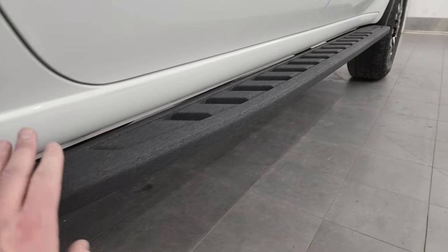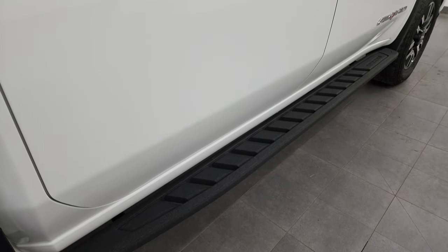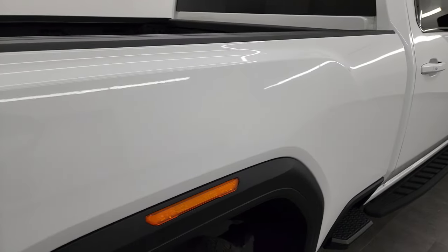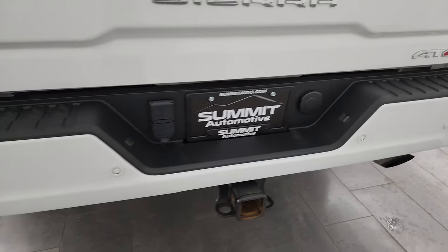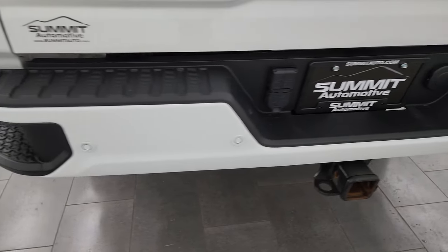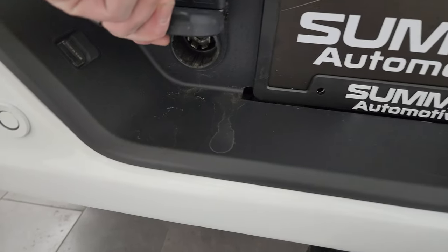Comes with some really nice Sierra powder-coated painted step bars. They come with the AT4 package, passenger side box. I didn't see any major dents or dings on there. Get the LED tail lamps as well. Coming around to the back, the rear bumper is absolutely perfect. No dents or dings in there. It does have the backup parking sensors and the rear bumper steps. Full towing package, which includes a receiver hitch and 7-pin wiring.